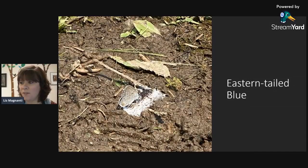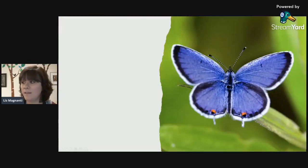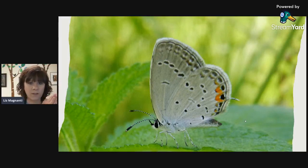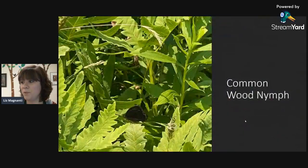And this is another butterfly that I was able to capture a kind of grainy photo of. This is called an eastern-tailed blue, and this one is feeding on some bird droppings. And this is what they look like when their wings are spread out. They're called the eastern-tailed blue because they do have these little tails on the end of their wings. And that's another photo of what they look like with their wings closed. They're very white when their wings are closed over their body, and then once they open them up, they're this really beautiful blue.